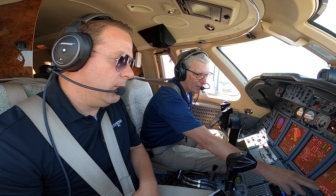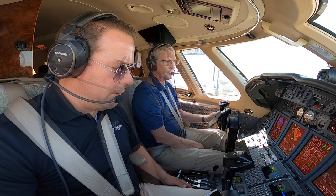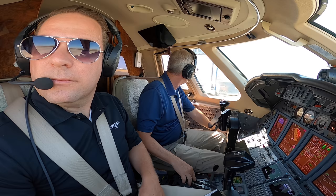Flight controls free and correct. Speed brakes checked and stowed. Ice not required. Transponder one, Bravo Sierra, ground. Runway 29 right, taxi via Bravo, full length. Information Romeo just got cut: wind 290 at 11, altimeter 2979.